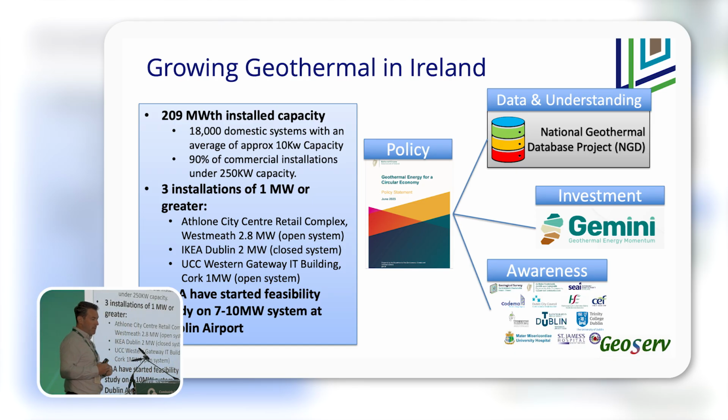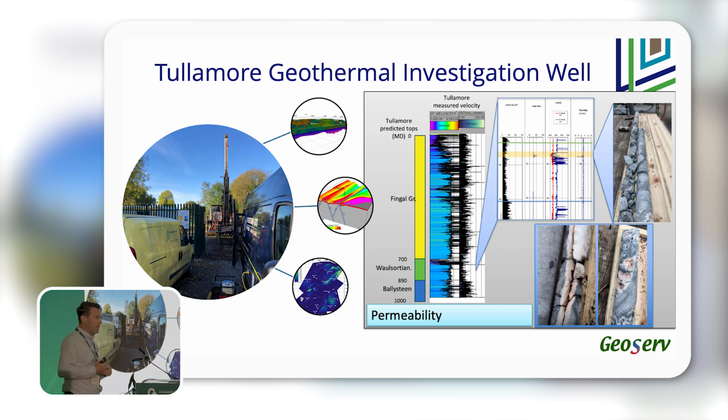To address this, the department has a policy on geothermal. GSI helps with that by gathering data, creating understanding, trying to find investments. We're part of a big European project in the border region that's kicking off, but awareness is a big one, and what we've been looking to do is partner with local authorities, and that's where Offaly County Council came into our sphere. They were recommended to us as an agency that was very progressive in the climate space, and as a result, at our National Geothermal Summit, we had John McNally come and speak, and subsequently we spent a lot of time with John and Mark Mann talking about what we could do for geothermal in Offaly.